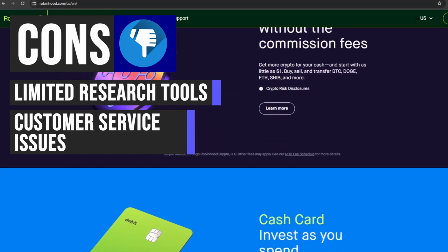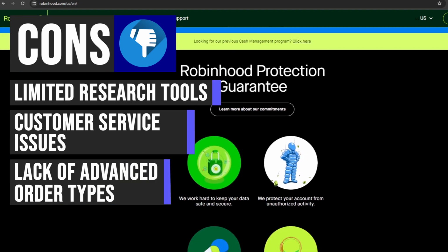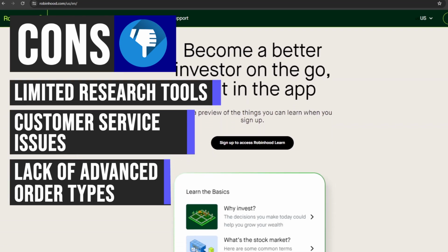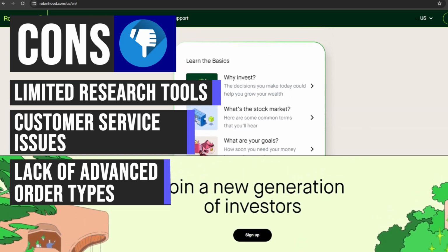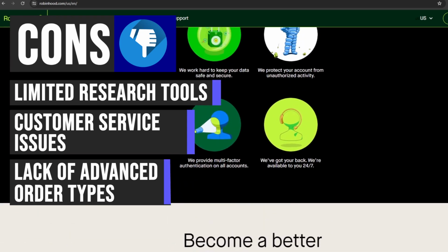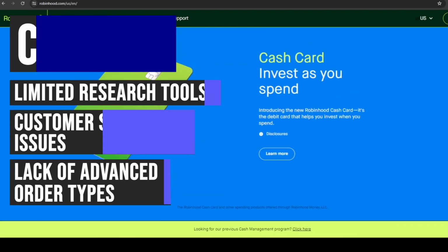More experienced traders might miss certain order types found on other platforms, such as limit orders, stop-loss orders, and trailing stops. These advanced order types can help investors manage risk and potentially enhance their returns, but they are not currently available on Robinhood.